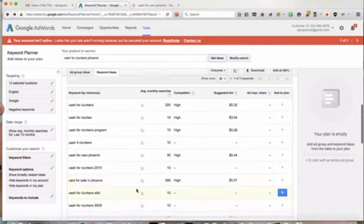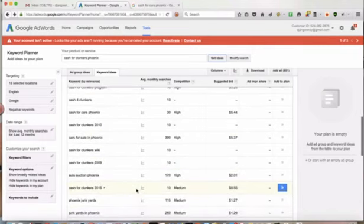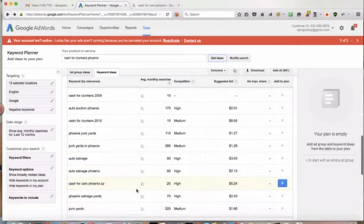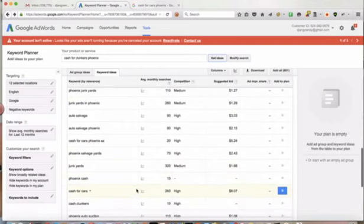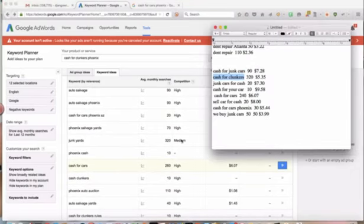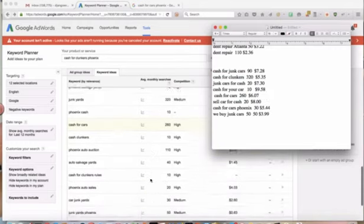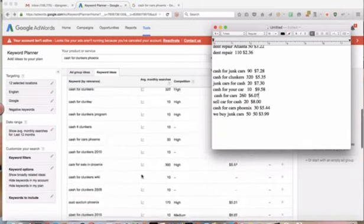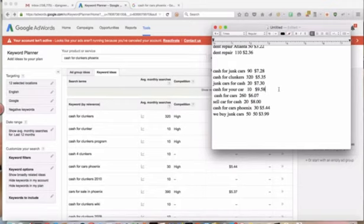Cars for sale Phoenix, no, that's not what we're doing. Cash for clunkers 215. Phoenix junkyards, no. Junkyards Phoenix, no. Auto salvage, no. Junkyards, no. Cash for cars 260. I think we have that one, right? Cash for cars. It's interesting, a little bit of difference there. Did that spell different? Nope. Okay, so that's actually 260 and 607. So maybe I just read that wrong. Junkyard Phoenix, car auctions. Okay, so you can see how you can keep drilling down with that.